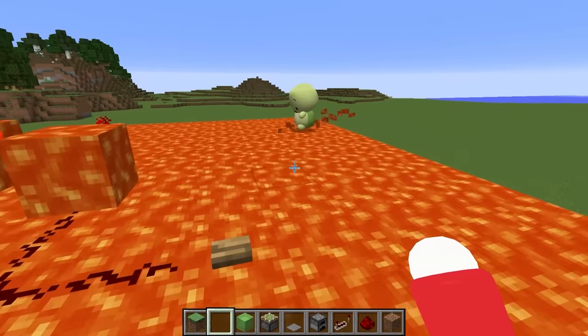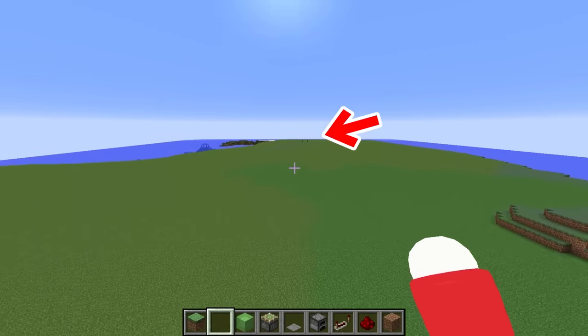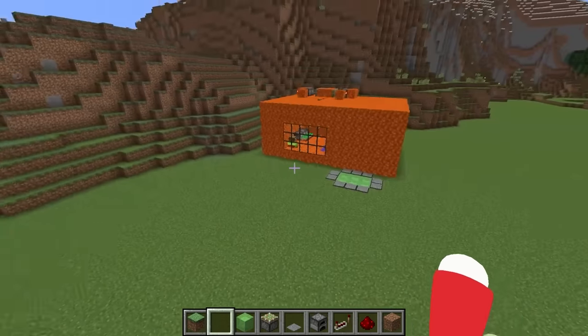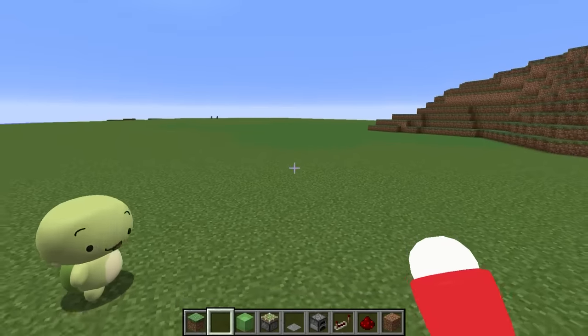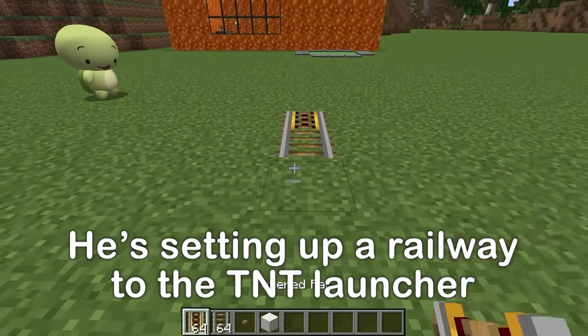That's awesome. The last thing to do is to connect the TNT launcher and the house via rails so we can quickly move between them. Good idea. Now I want to end it here, so I'll extend the rails out like this.